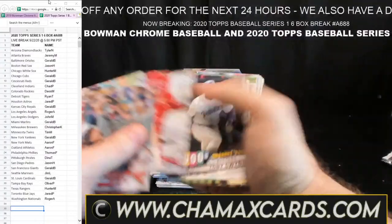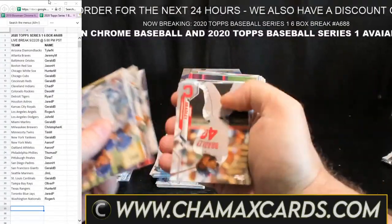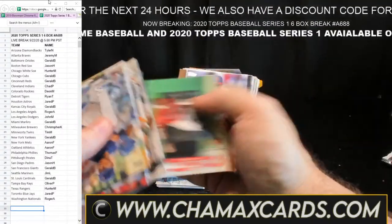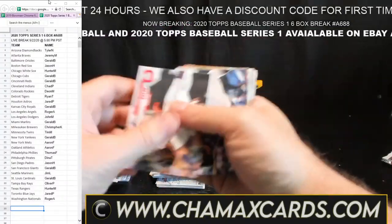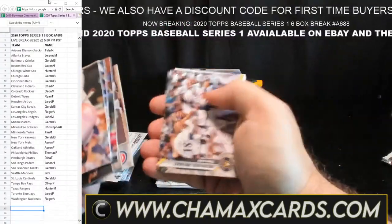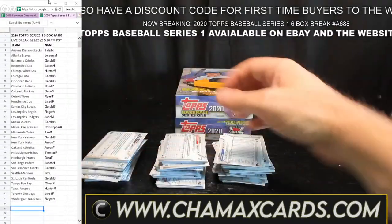All right. Tony Gwynn, Padres. Hector Neris for the Phillies. That's out of 2020. Those are all numbered cards. Those gold cards, I call them. Mark McGwire for the Athletics.